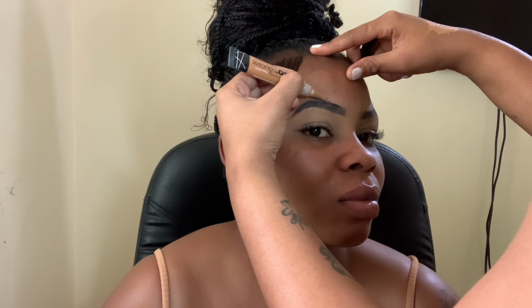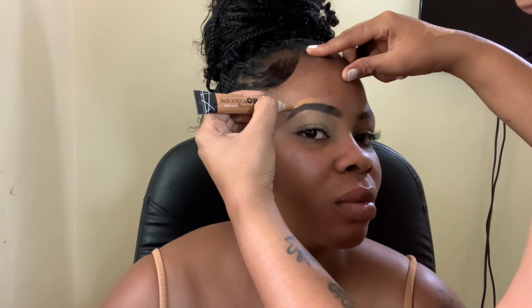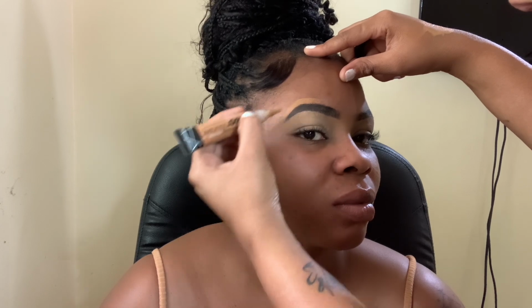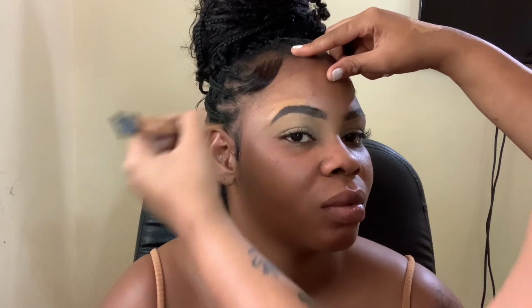I like to conceal the top part of the eyebrows with a darker shade so it doesn't look like a halo. Most of the time I don't conceal it. These eyebrows are problematic, so I had to conceal the top, but I don't always go for concealing the top.